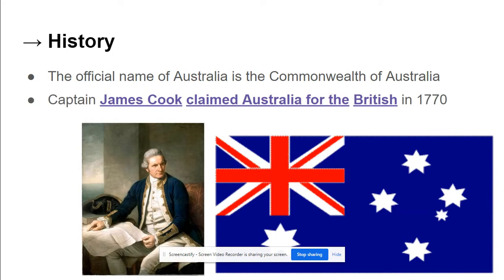The history of Australia. The official name of Australia is the Commonwealth of Australia, and this is because it was colonized by the British, similar to how Canada is Commonwealth of Great Britain. Captain James Cook claimed Australia for the British in 1770. When he wrote back to the King and Queen of England to tell them what this area was like, he said, "Oh my gosh, this place is terrible. It's dry. There's animals that can kill you all over the place. Nobody should live here."